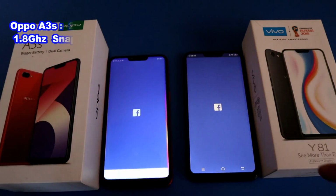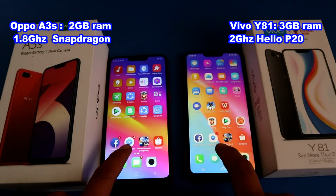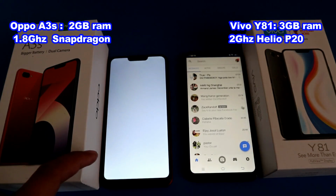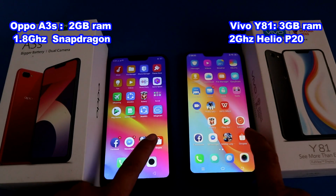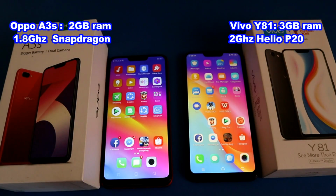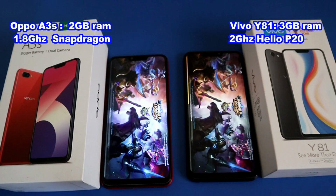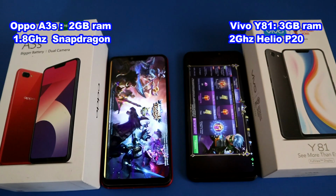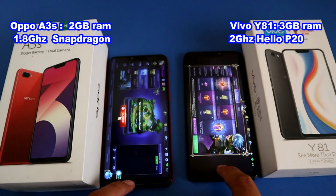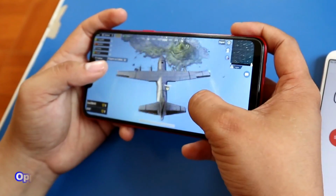So here we try to open 4 different apps, and by opening first the FB app, you'll see A3s opens faster than Y81. And next is Messenger, and Y81 wins. And in Shopee app, you'll see that A3s wins again. But in opening a game app like ML, obviously, they're almost the same in speed. Now, how much more if I'm using the A3s 3GB variant in this speed test? Wow.